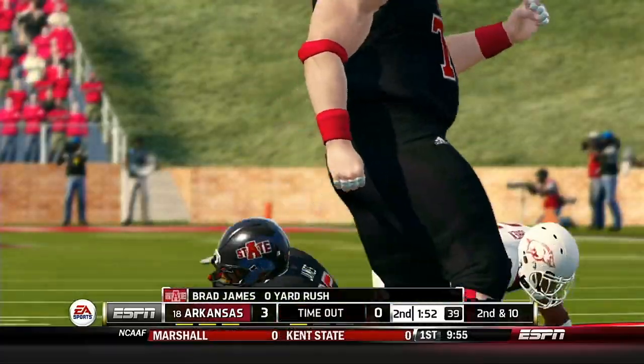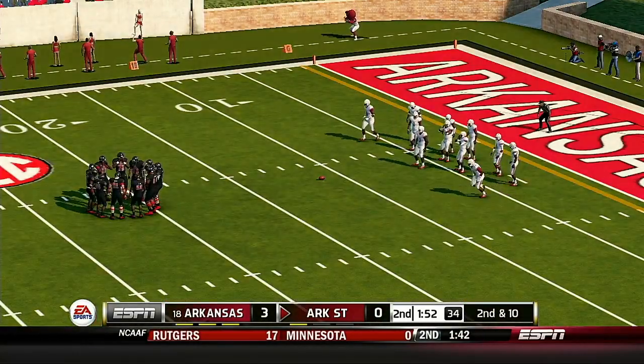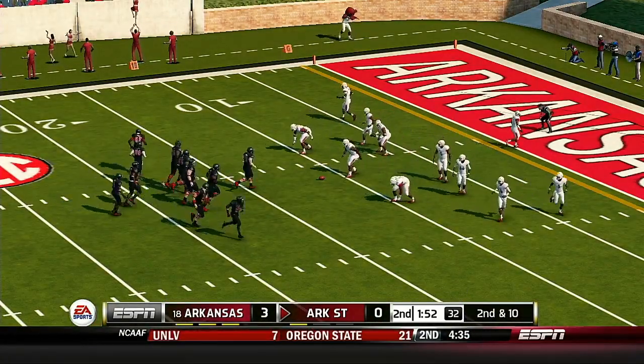Gets to about the 11-yard line. The running back gets a yard, maybe less. Arkansas State's going to have to use their second time out of the half. This is the eighth play of this drive.